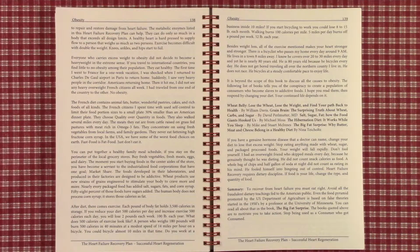The first time I went to France for a 1-week vacation, I was shocked when I returned to the Charles de Gaulle airport in Paris to return home. Suddenly I saw very heavy obese persons in the corridor, Americans returning home. Then it hit me. I did not see any heavy overweight French citizens all week. I had traveled from one end of the country to the other.